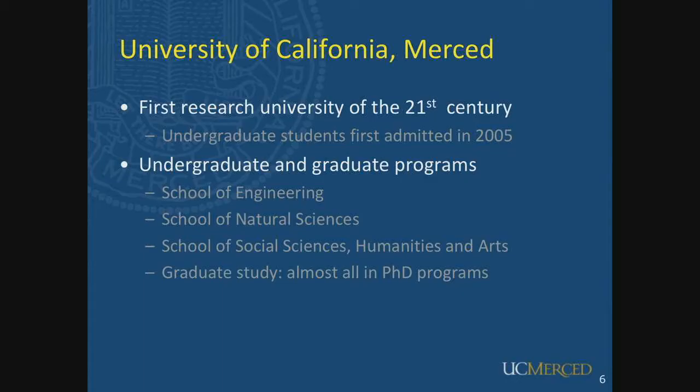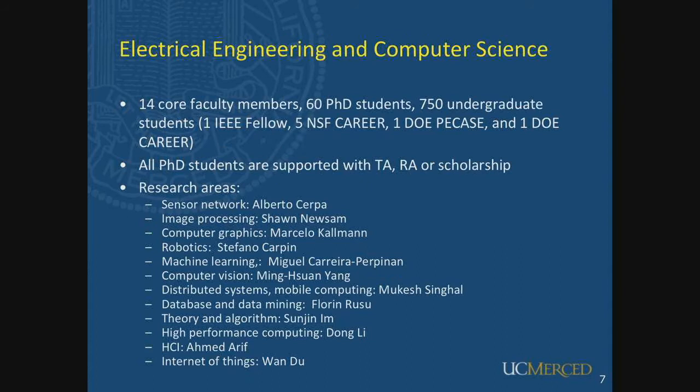We have the typical schools: engineering, natural sciences, and social sciences. The department I'm in is very small. We have 14 faculty members, if you do not count lecturers. We have people in different areas: sensor networks, image processing, graphics, robotics, vision, and high performance computing.